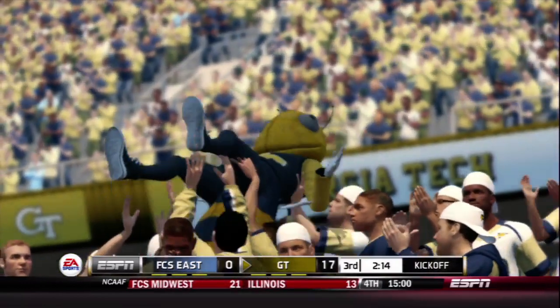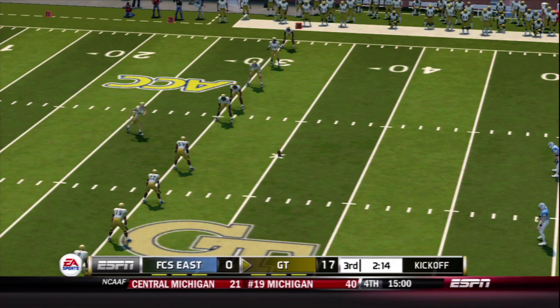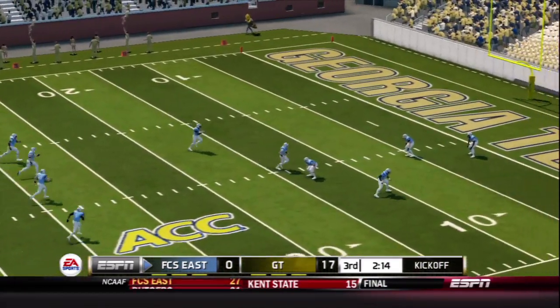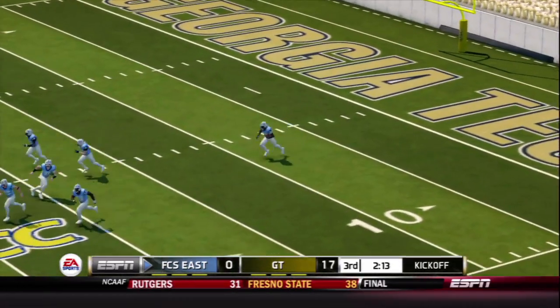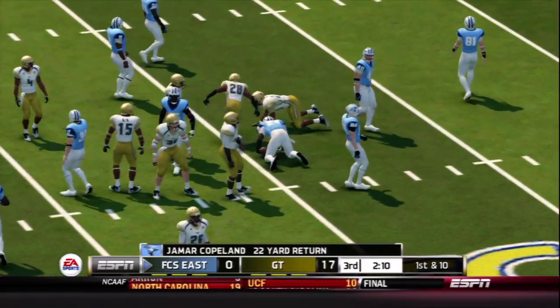Brad, that's one of those drives that can just tear your heart out. That can really demoralize a defense when they drive the ball down the field. And a lot of the yards came on the ground. And it looks like they're ready for the kickoff. Copeland fields it at the 2. And he's tackled at the 24.